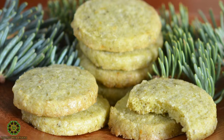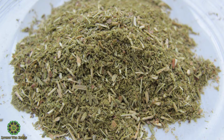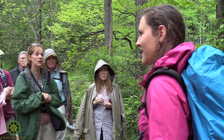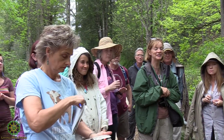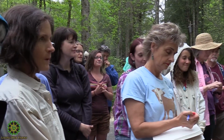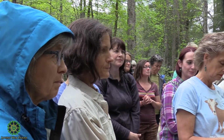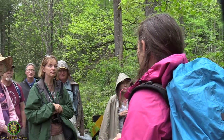Evergreen needles are really popular food in Scandinavian countries. They make a spice out of them and marinate the fish that way. And it's really tasty. What does it taste like? Evergreen. Yeah. Green. What else? A little bit lemony. Pine. Lemony. A little citrusy. Yeah. So I sometimes get a little taste of rosemary. Does anybody else get that a little bit?